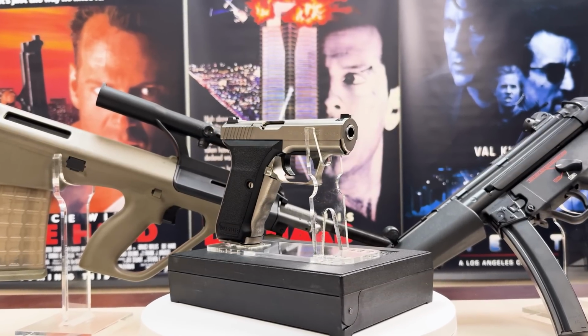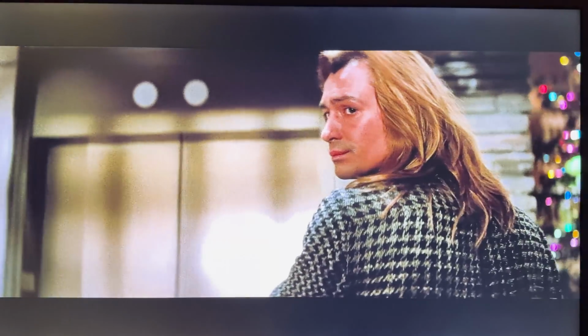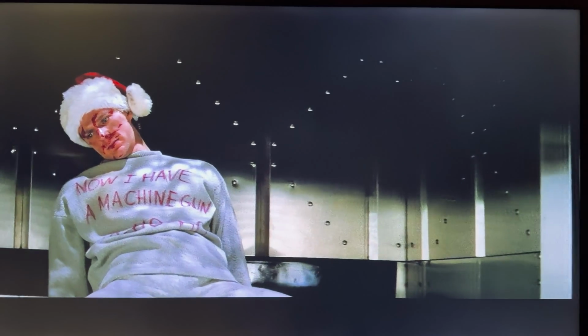Accuracy of the firearm portrayal in the movie. And please remember, we have left nothing to chance.